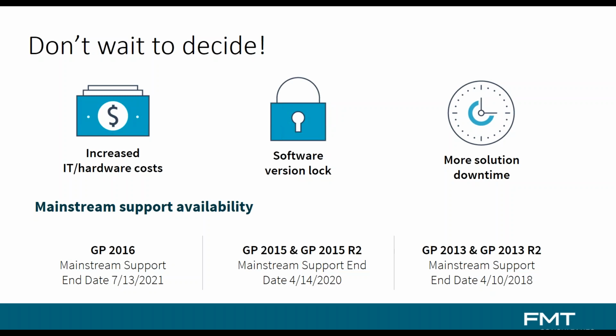Not upgrading means more solution downtime. It's just going to happen. Older versions of GP, older servers, older versions of SQL, you're going to have those issues where for one reason or another, a service stops and has to be restarted, or the server itself may have to be restarted. And those are situations where if you're on-prem, somebody's going to have to do that. If you're sitting in an Azure environment, then you're probably on a little bit more recent version of GP, but you still could be sitting on GP 2013 and experiencing downtime relative to system inefficiencies.